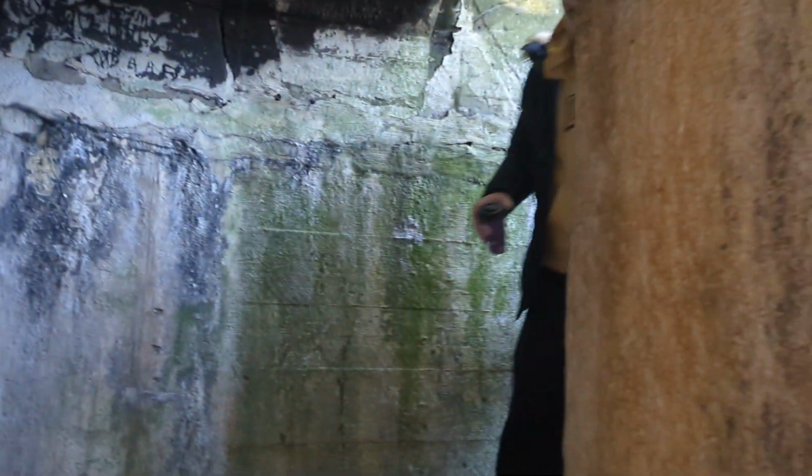Well, we found a room that's in better nick than the others. Bit of blue paint. No signage. But they clearly had a bit of style, the Soviets. There is another window, but it's actually got a door this time. One of the main entrances. We found one of them. Found another entrance halfway down the corridor.